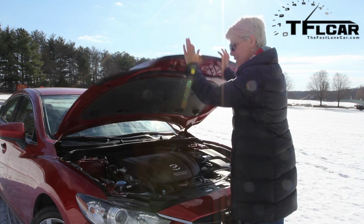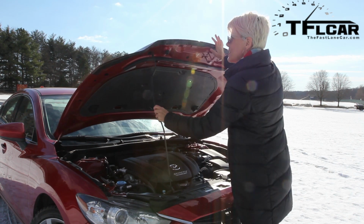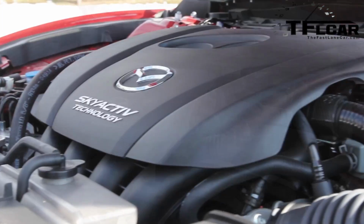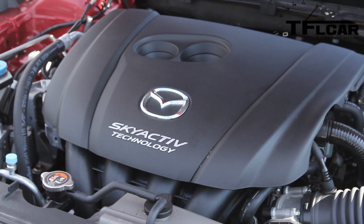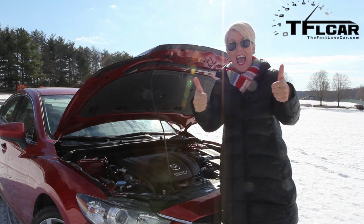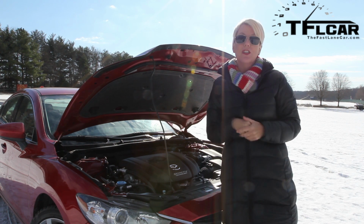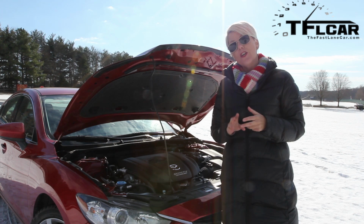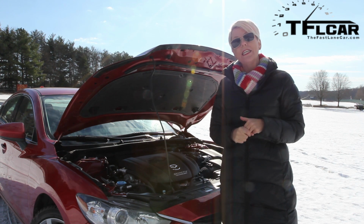Under the hood, Mazda has given us a 2.5 liter Skyactiv 4-banger, which is good for 184 horsepower and 185 pound-feet of torque. Power goes to the front wheels through a 6-speed manual transmission, yay! Although you can still get an automatic if you want to. Gas mileage on this guy, 25 in the city, 37 out on the highway, and 29 combined.